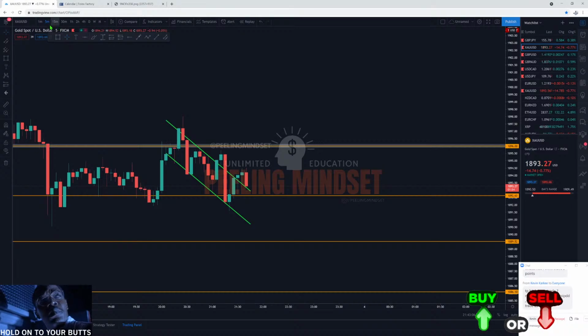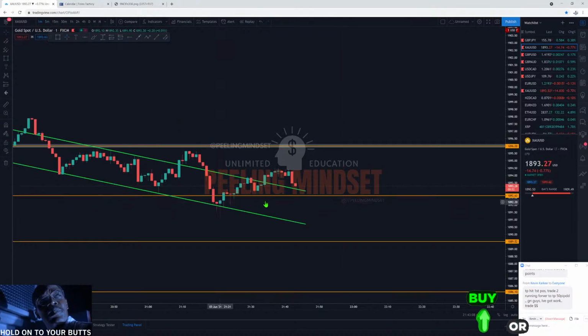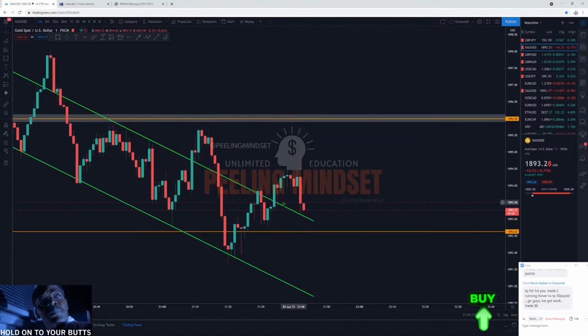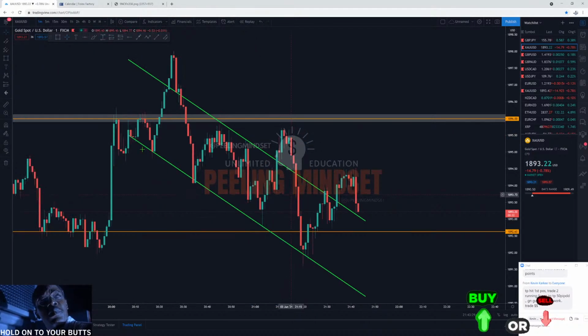So gold is interacting with the channel several times here. Looks like gold broke out of the channel on the top side, and one more time broke out, is retesting the channel several times. Obviously there's news in the next 30 minutes, so maybe that's going to move the market somewhere. Until then, gold is just ranging.